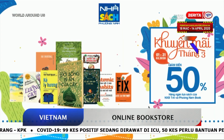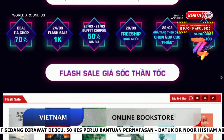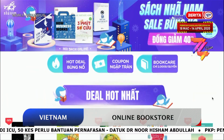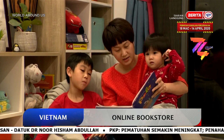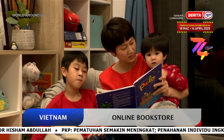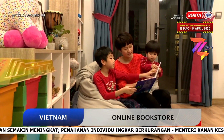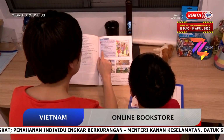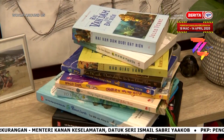To meet the increasing needs for buying books via online platforms, publishers such as Pong Nam and Phahasa have built online book campaigns. Vietnam Education Publishing House also publishes e-books of textbooks for first-grade students to meet the need for home study amid COVID-19.